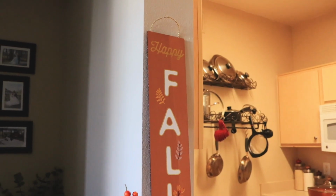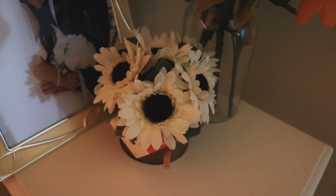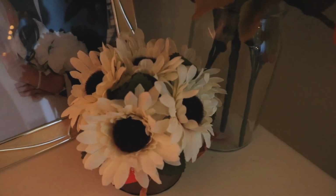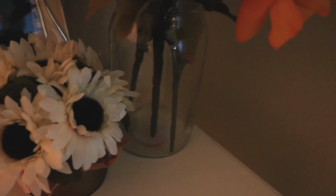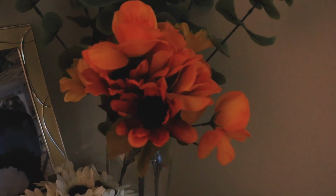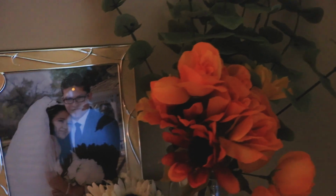And then this happy fall sign is from Target last year. All I did in the hallway right here was put these white fall flowers right here. Are they daisies? I don't know. Along with this clear jar that I found at Target dollar spot this year. And the orange flowers I already had from previous years. And then the filler leaves are actually from at home. And I also moved our picture right here as well.